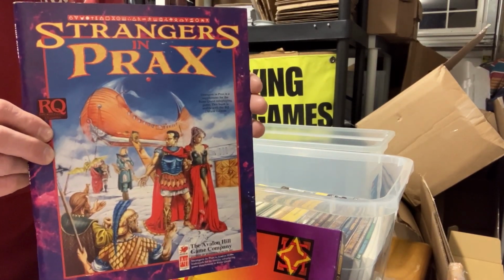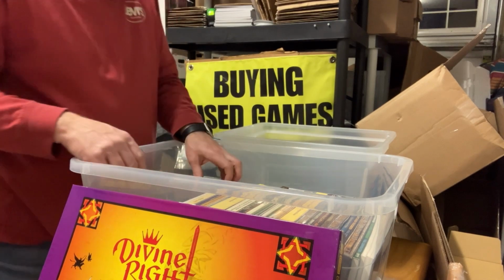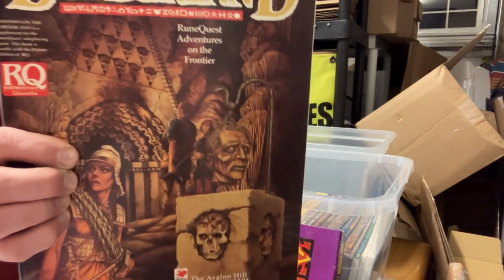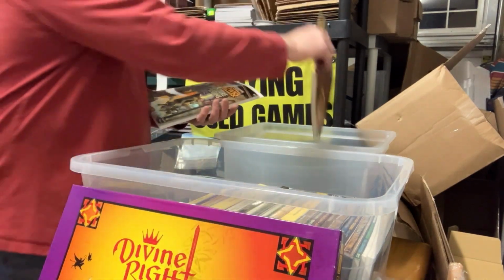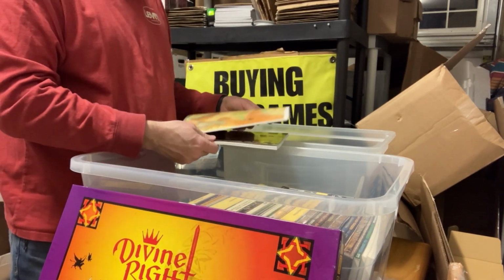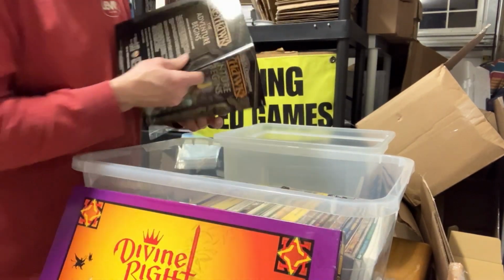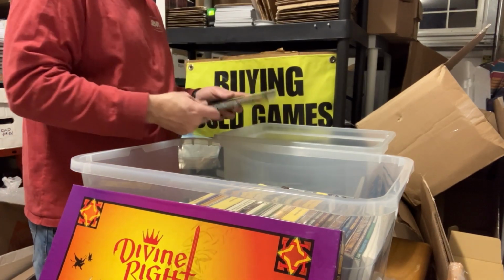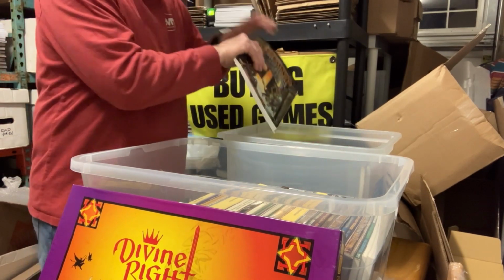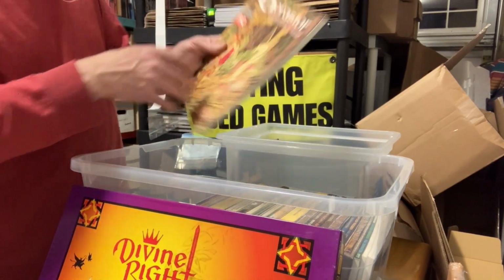Prices. Strangers in Prax, RuneQuest, Chaosium. Oh no, I'm sorry, Avalon Hill. Got to remember there's several companies here. Here's Avalon Hill stuff. Shadows in the Borderland. This is a map to something. Domains of Greyhawk, so maybe part of this. So Greyhawk: The Adventure Begins. I think this is the map that goes with it, so I'll have to double check that. Gonna bounce between RuneQuest and AD&D, it looks like, so bear with me. I'll try to kind of keep it together.